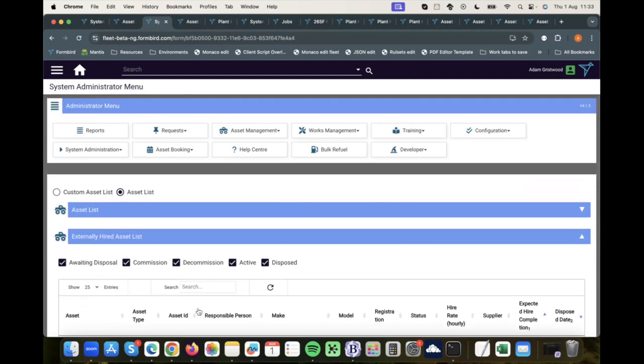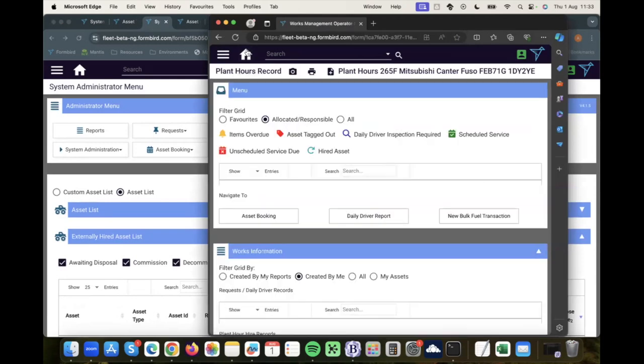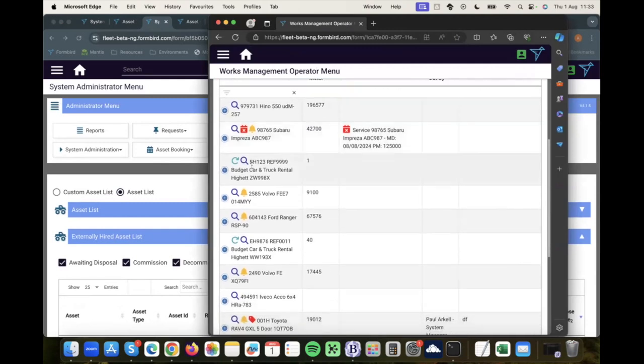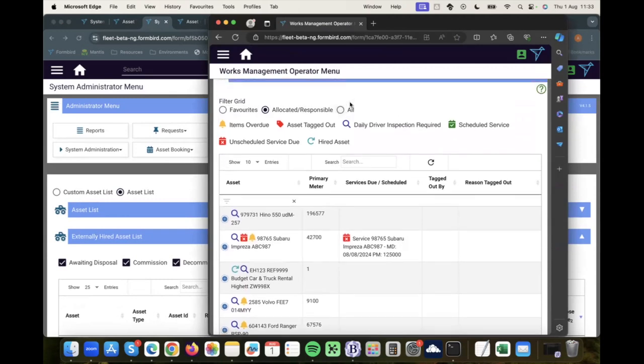So I'll just swap to an operator view of the world, just to give you a quick demo. I'll go back to the homepage for the operator. And so if I go in here, I can see that my external hire 123 that I created is here because I assigned it to this person. You can always access any asset by clicking the all filter here.